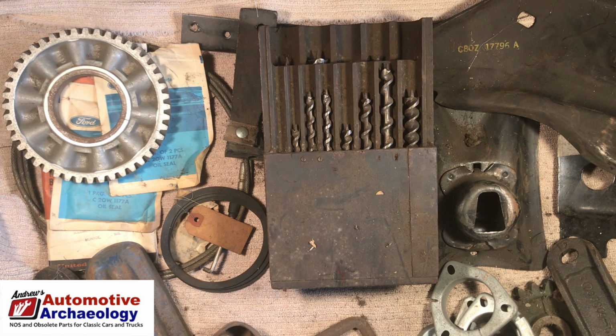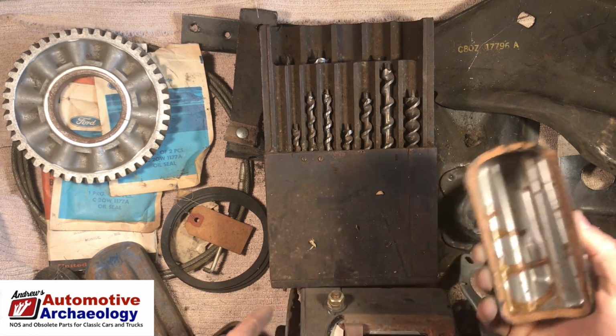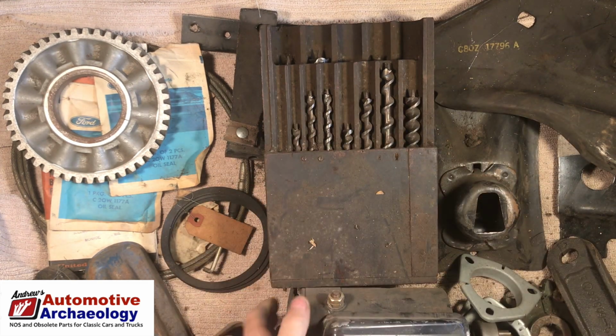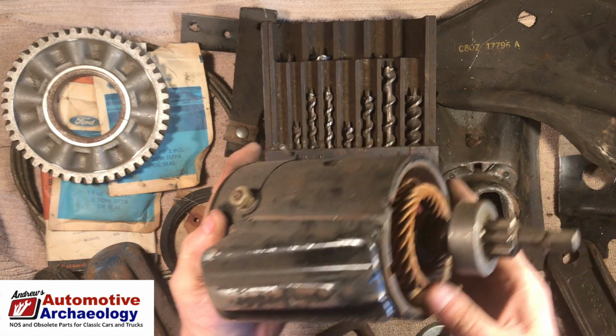We'll look that up. And the last thing we got here is another, oh, okay. I see. This is a generator, I believe. And that's, yeah, that's the generator. That's the side cover for the generator. That's what this is. It fits on here, or a starter, I guess. This is a starter.